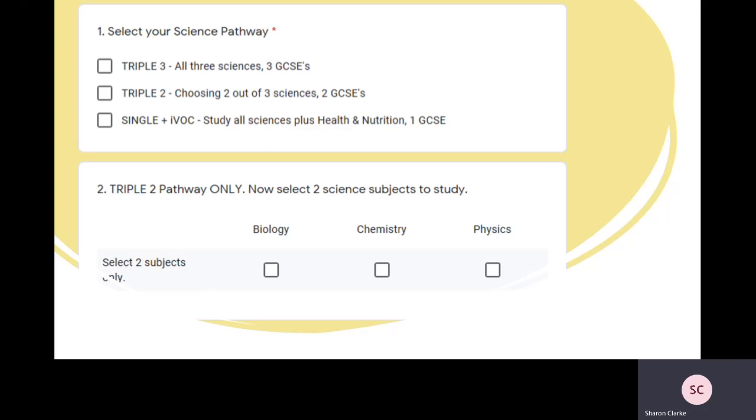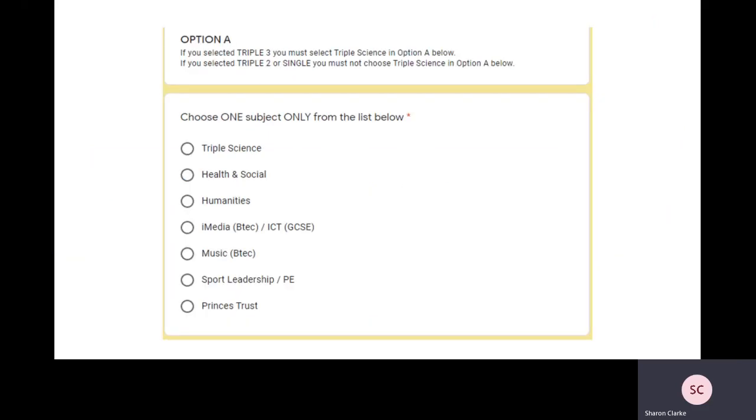Once you pass that, then you're really looking at all your different choices. Please note that when you get to option A, if you've selected triple science, then this first option column must be ticked off as triple science. Option A must be triple science. If you haven't, then please feel free to choose any of the others.